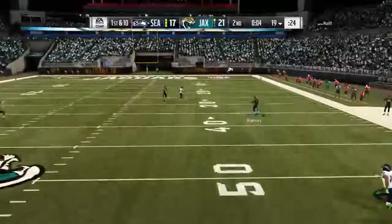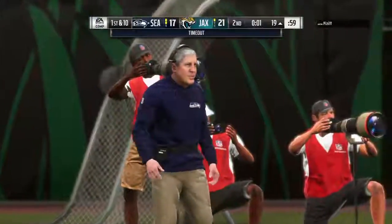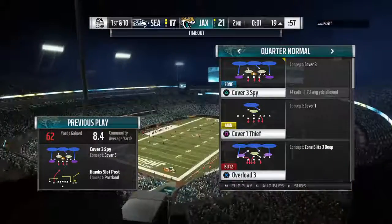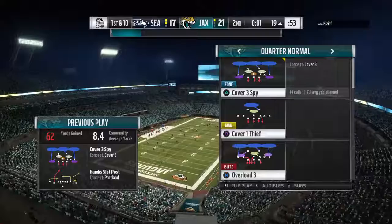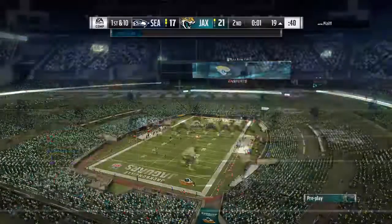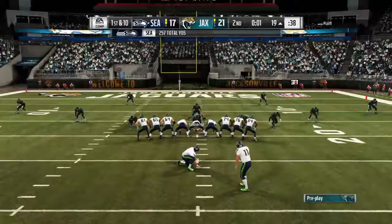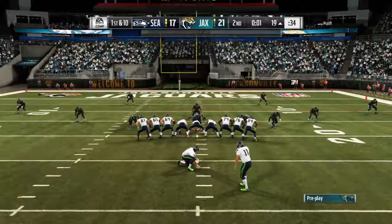Looking deep downfield. And this is, oh my goodness, he pulled it in one-handed. And with just 1 second remaining in the first half, they'll call the timeout. So with 1 second left in the half, on is the field goal unit. It'll be from the right hash, and it'll be a 36-yarder.